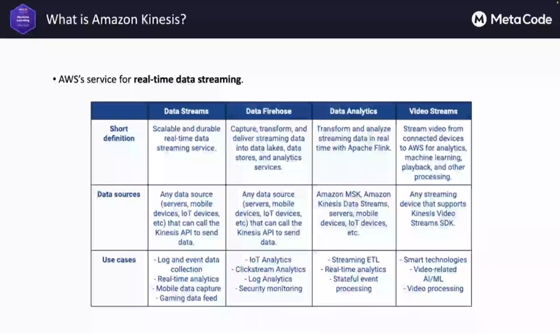So let's start with an overview of Amazon Kinesis. Kinesis is AWS's real-time streaming service designed to collect, process, and analyze streaming data. It's an essential tool for handling data in motion, such as IoT sensor readings, application logs, and click streams. Kinesis has three main components: data stream, Firehose, and data analytics. Data stream is for high throughput real-time data ingestion, while Firehose is for delivering data to storage or analytics services like S3 or Redshift.